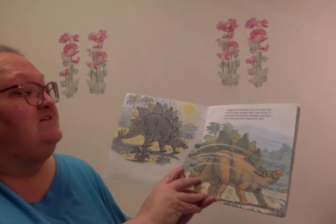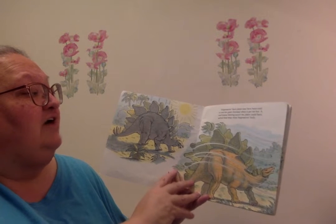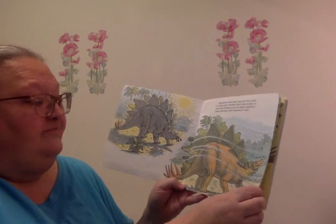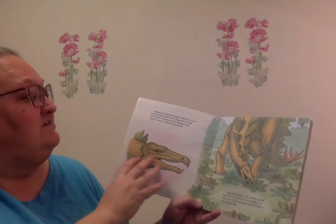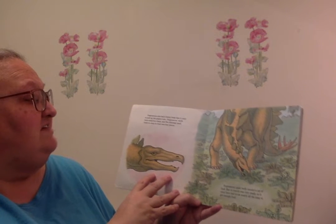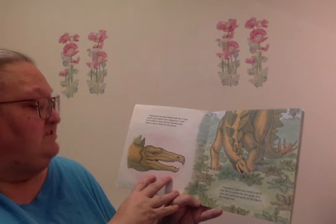Stegosaurus's backplates may have been used to cool the giant dinosaur when it got too hot. A cool breeze blowing across the plates could have carried heat away from Stegosaurus's body. Stegosaurus also had a horny beak that it used to pull up the plants it ate. Stegosaurus's teeth were small but sharp, and the dinosaur used them to chop its food into tiny pieces.